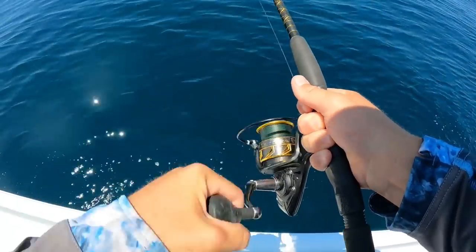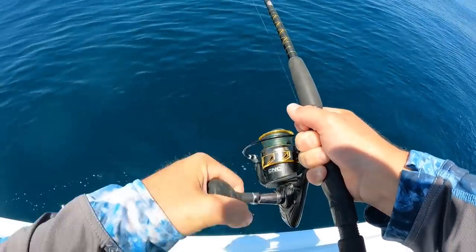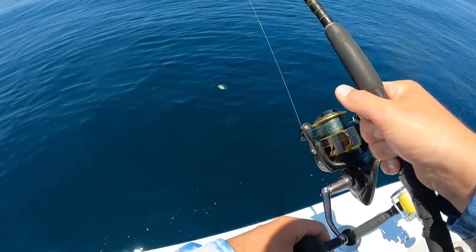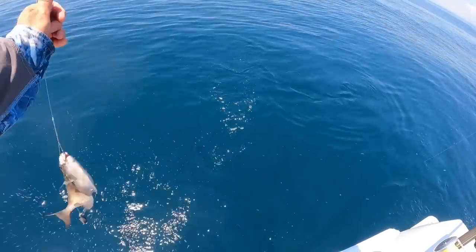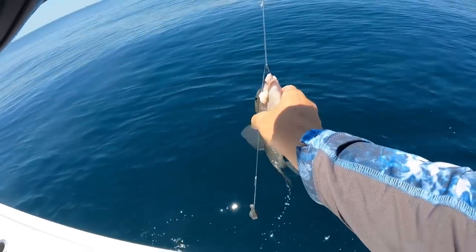Boy, gotta love a Battle 3 combo. I mean, this is a very busy charter boat, and this thing is just grinding away. Got your bait? You want a livey or a squid? How big do the triggers have to be over here? 12 to the fork. 12 to the fork. He ain't gonna make it.